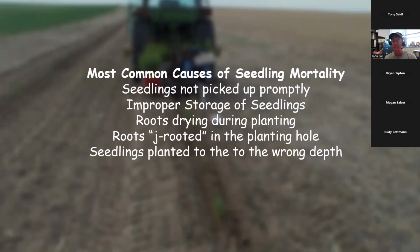And here's the things. Seedlings not being picked up promptly. They are like fish. They're fresh for only so long. Improper storage. Usually at the district because the Big Sioux and the other nurseries generally have excellent storage facilities. Roots drying out during planting, J-rooting, and improper depth. And improper depth is more of a problem than people think about, but it's been in my pest alert several times in the last 2 years, so I'm going to go over that to a degree as well.